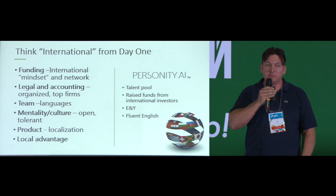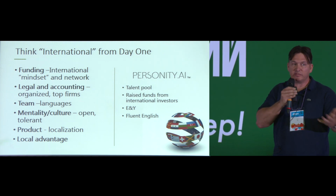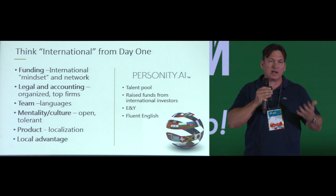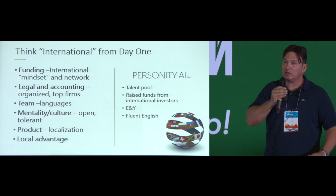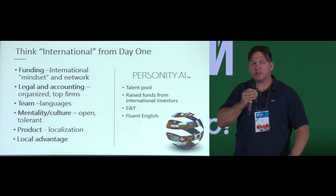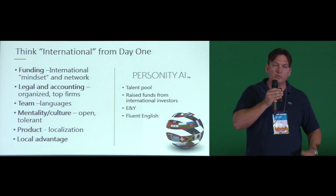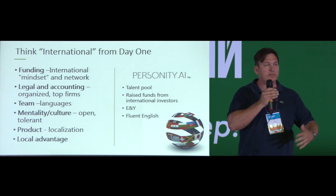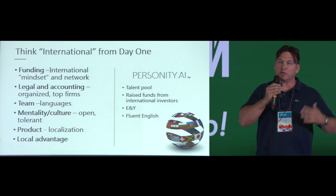The other thing is the team. It's really important that when you build a team, even here in Kiev, your local market, the team would have the mentality and the language and the attitude, what we call the culture, to build an international company. Depending on your target market, but assuming that would be the US, you have to work with people who have very good English, very open, very tolerant and so forth, and can really work with people on the other side.